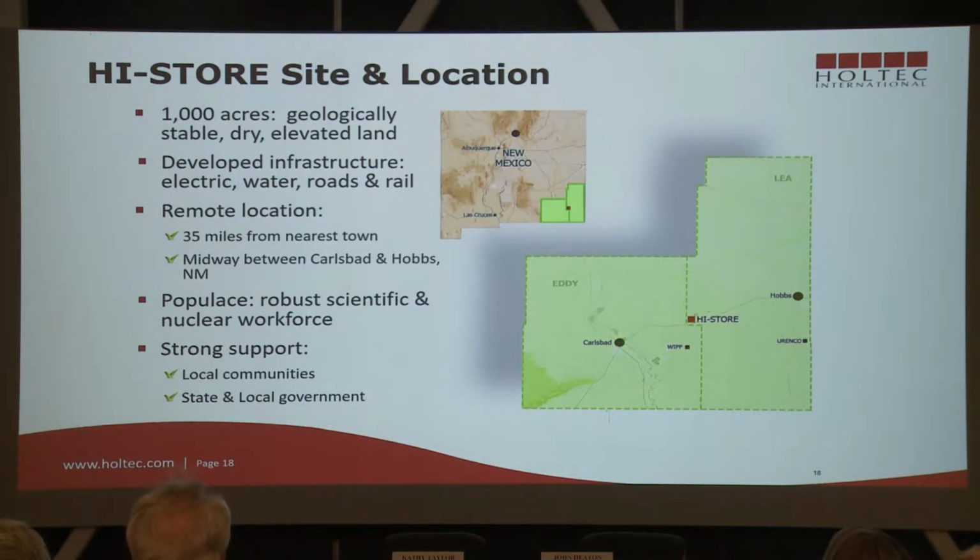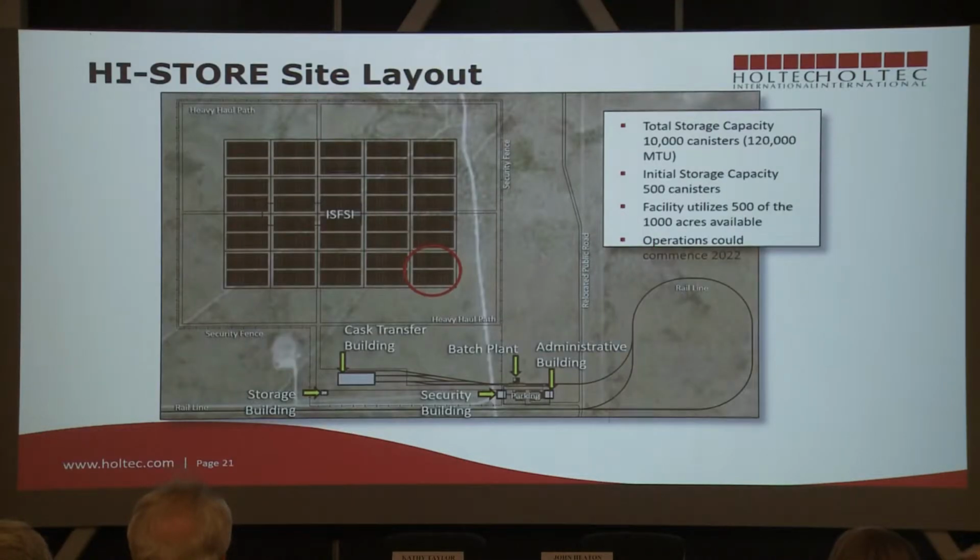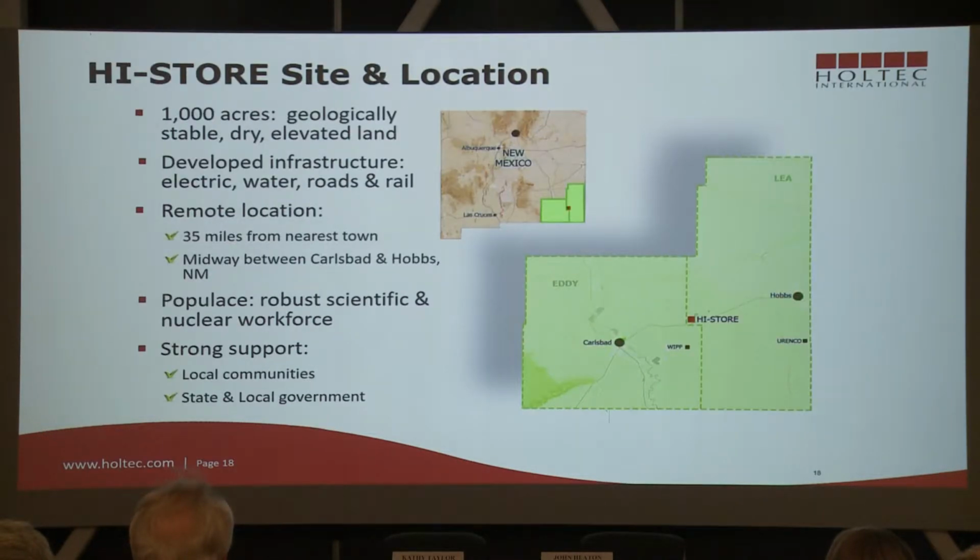We have 1,000 acres that we bought when we applied for the GNEP project. If anybody remembers that, that was the Global Nuclear Energy Partnership, which was going to grab spent fuel from all the reactors around the world, reprocess it, and send it back to the various countries. That sort of collapsed, even though we're still trying to collect all the reactor fuel around the world. So it's a great location. We have a good workforce in place with WIPP and with Urenco, and we've got very, very strong support in the communities and in the county.